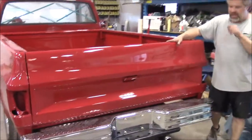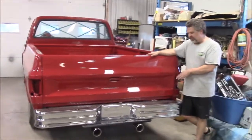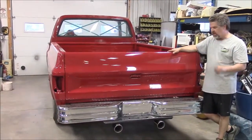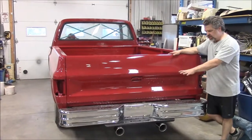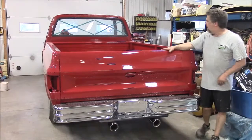So what we're going to do is I'll stop talking. We're going to have Nate start the truck. We'll rev it up a few times, and hopefully the microphone in our video camera will be able to share with you the very unique exhaust note. Okay, Nate?